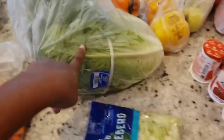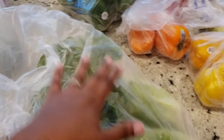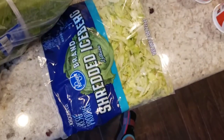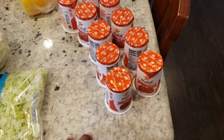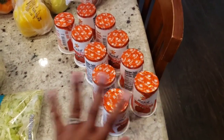Good thing I got some romaine lettuce. I got 2 bushels of this. As you guys know, my husband likes them in his salads, but they're also better right now for us to get these and cut it ourselves as opposed to keep getting this type of stuff. All right, moving on. Some yogurts. I got the bigger containers. These are bigger than the ones that you get in the big packaging. They had them like 10 for like $5 or something like that. I don't know. I got 10.